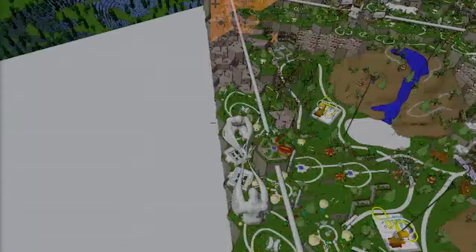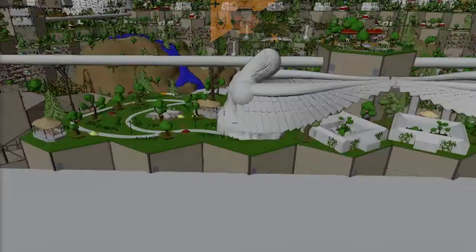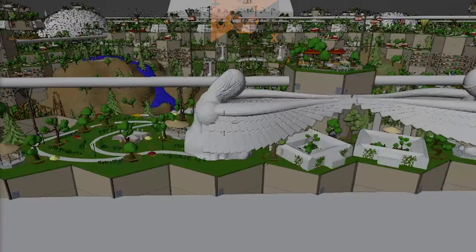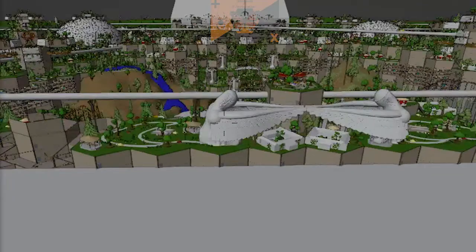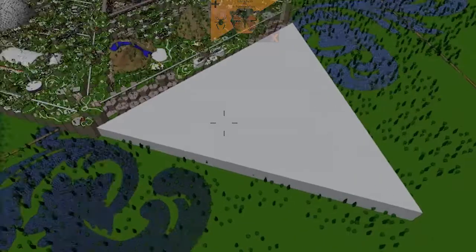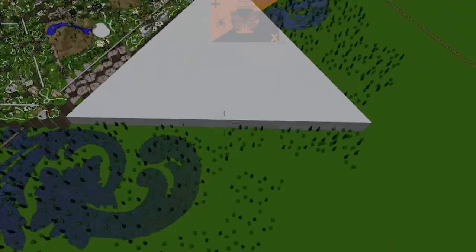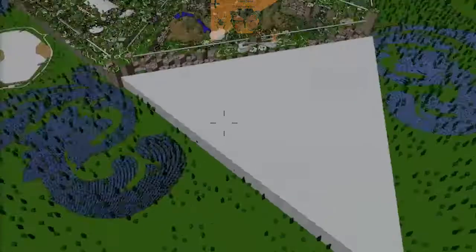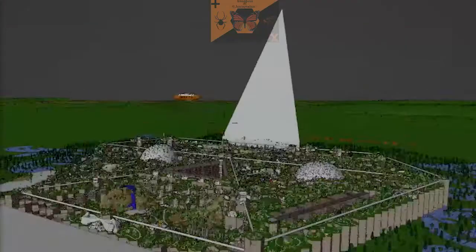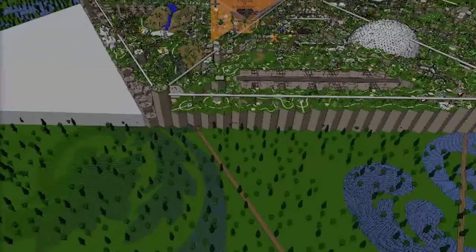So I actually have my ark entrance right here, which wouldn't really make sense as the entrance anymore, would it? But maybe I'll put one entrance here and then one entrance here. There's going to have to be a lot of entrances.